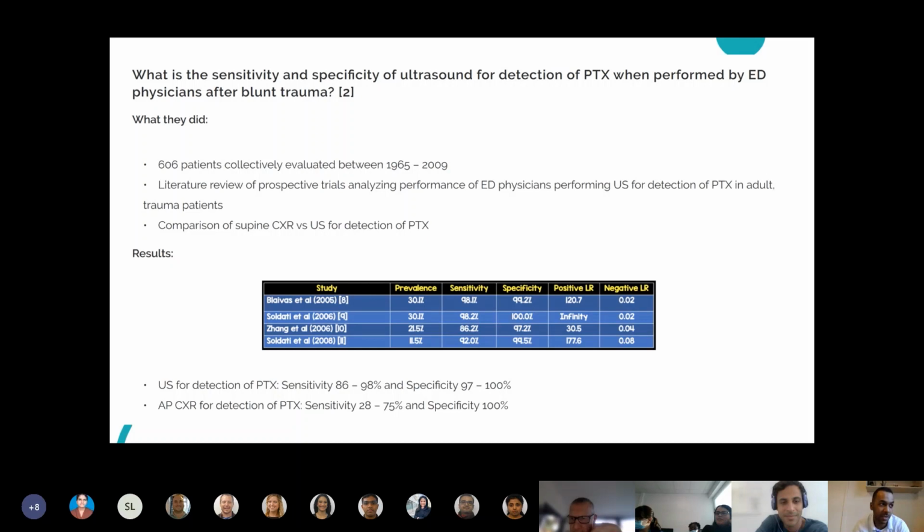A lot of times I see this, and I'm sure many of you have seen a trauma patient coming in. We grab the chest X-ray, pelvis X-ray, portable, and then we see, oh, the X-ray is fine, pelvis is fine, then everyone is happy. But actually, you'll only be detecting 28 to a maximum of 75% with a supine AP chest X-ray. So comparing this sensitivity with that sensitivity is just crazy. I don't know what the value is of obtaining an AP chest X-ray for pneumothorax in trauma patients.